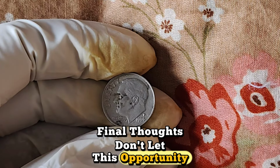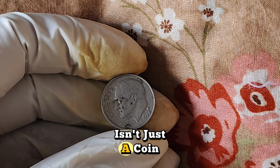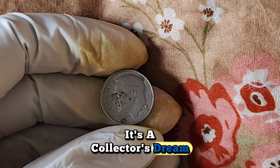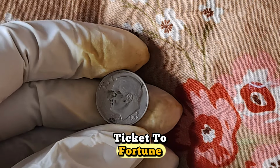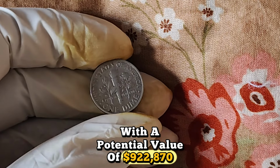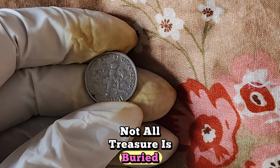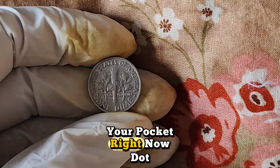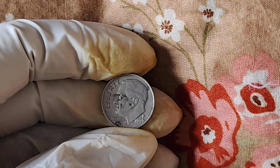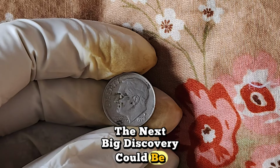Segment 7: Final thoughts. Don't let this opportunity slip away. The 1996 P Liberty I dime isn't just a coin. It's a piece of American history. It's a collector's dream. And it could be your unexpected ticket to fortune. With a potential value of $922,870, it stands as a reminder that not all treasure is buried. Some of it is jingling in your pocket right now. So keep searching, keep collecting, and most importantly, never underestimate the power of a simple coin. The next big discovery could be yours.